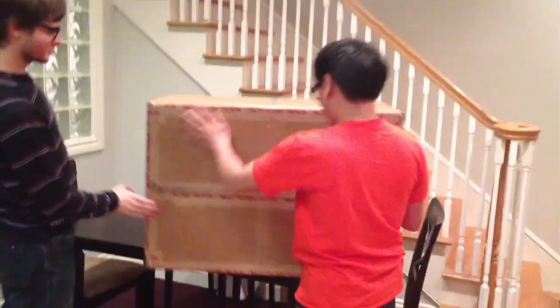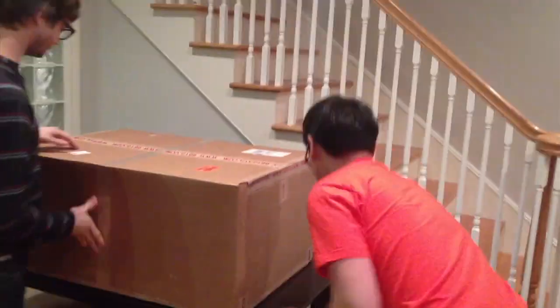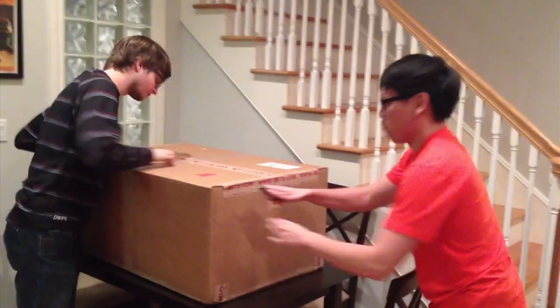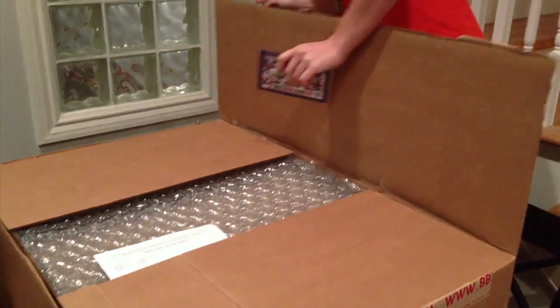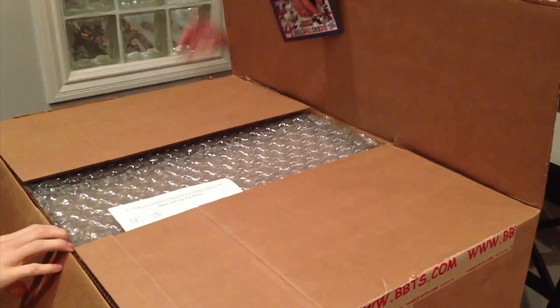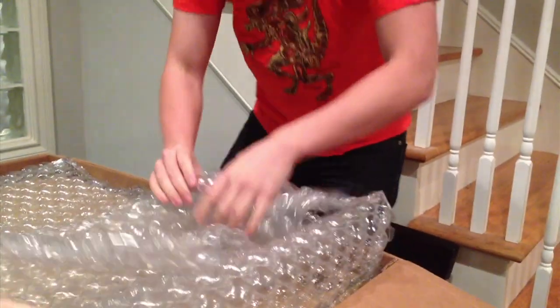All right. Oh my God. Which side's the top? I think this side is the top. What could it be? What could it be? I ordered this online at a website called Big Bad Toy Store. Appropriate for stuff like this. It's unpoppable. Oh. No. It cannot be popped. Oh, there we go. That's a pretty good pop. Wow. That's popping. Another box.